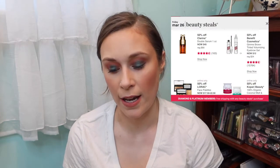Also, when the Gimme Brow goes on sale, I forget what date that is. I have it written down. I'm going to get the Gimme Brow because it'll be half off on its sale date. That's one of my favorites, and at full price it's $24. So I wanted to pick one up, maybe two, while it's on sale because that's a go-to product for me. So we are going to purchase those.